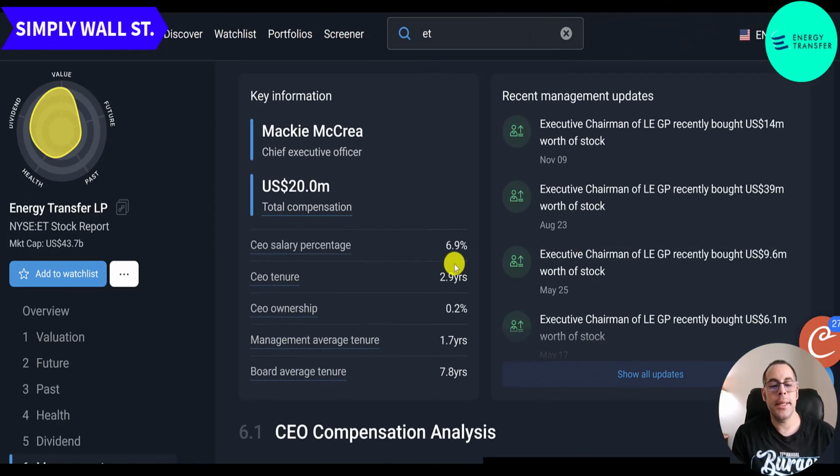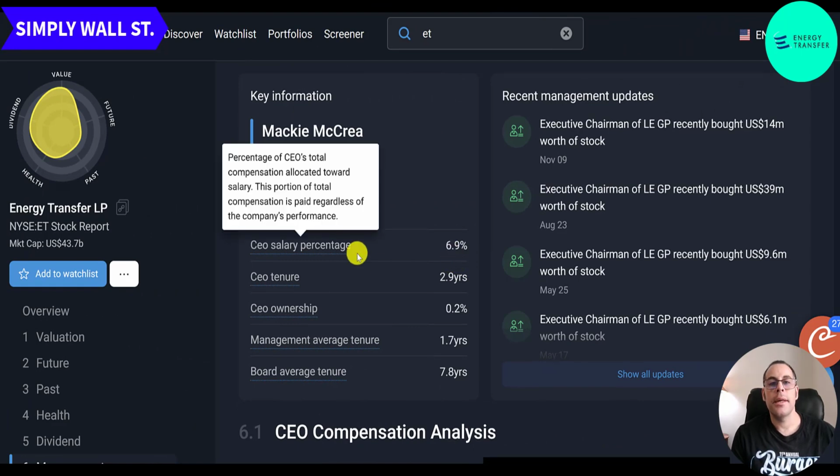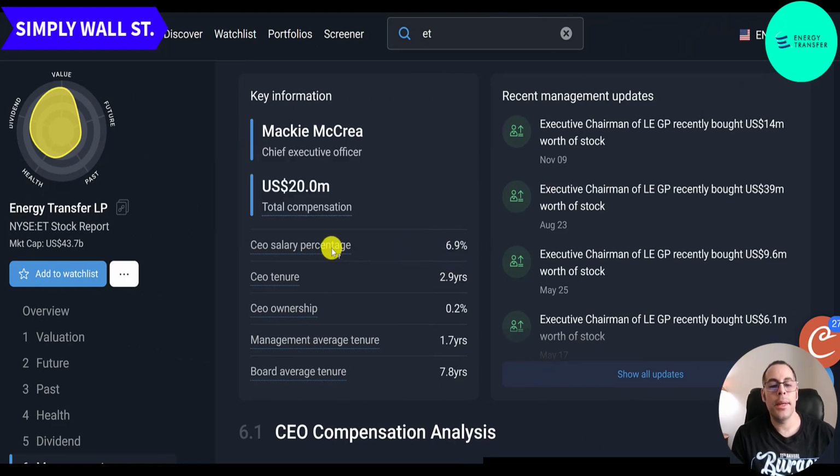Mackie McCree has been CEO for 3 years right now. His regular salary is $1.4 million, $20 million total compensation. He's been with the company for about 20 years and held other positions before CEO.